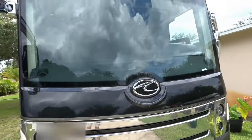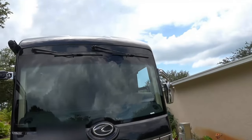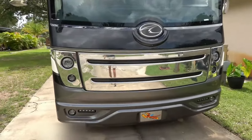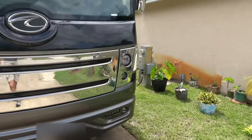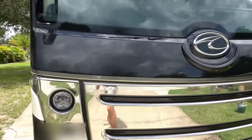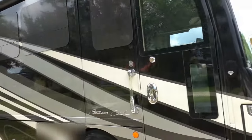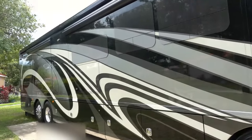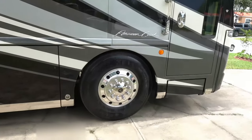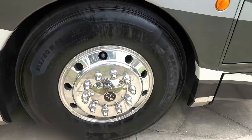Okay, this is the final results of the Blue Beacon car wash here. We've got a few bugs remaining on the top. Other than that, the front looks really good. We've got a couple little streaks on the front, but not too bad as far as the side goes. It looks pretty good. The wheels, they did pretty good on the wheels if you would have seen them before.